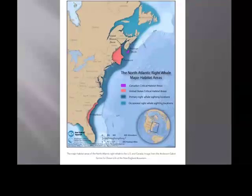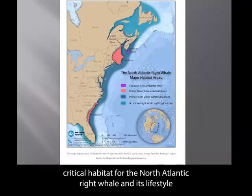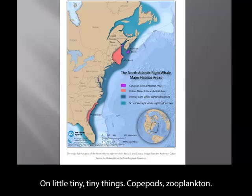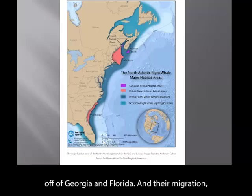That's okay. Just a little bit of a map of the range. This is the Gulf of Maine here, and this is the primary range critical habitat for the North Atlantic right whale. In its lifestyle, it would be feeding in our nutrient-rich waters on little tiny plankton, copepod, zooplankton, and they breed, and have their calves, or I should say have their calves, they breed in between here at higher latitudes, but they have their calves off of Georgia and Florida.